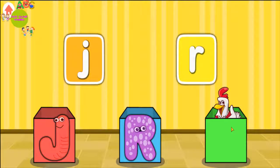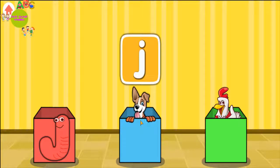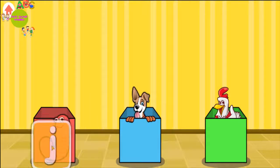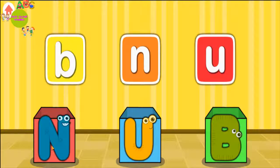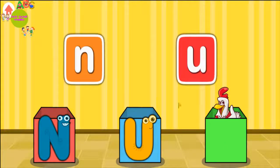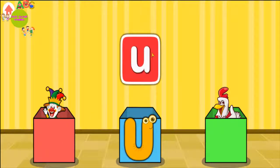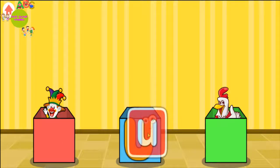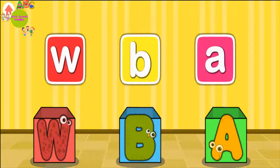V for violin. R. R for rabbit. J. J for joker. Find the matching pairs. B. B for ball. N. N for nest. U. U for umbrella. Find the matching pairs.